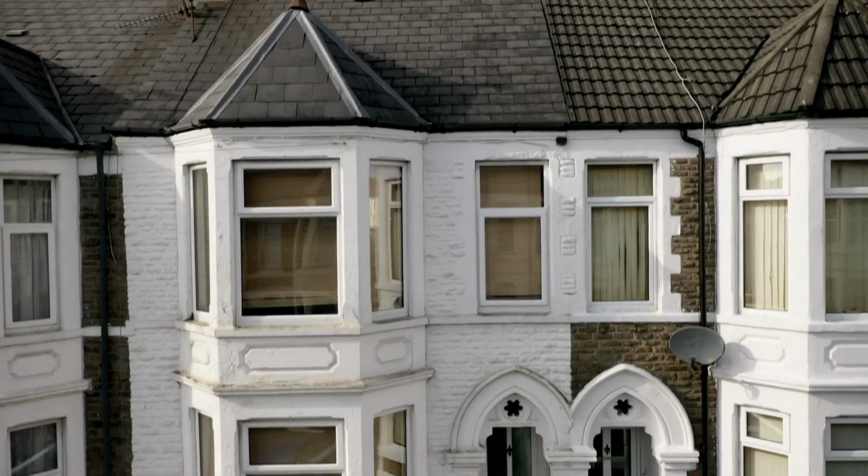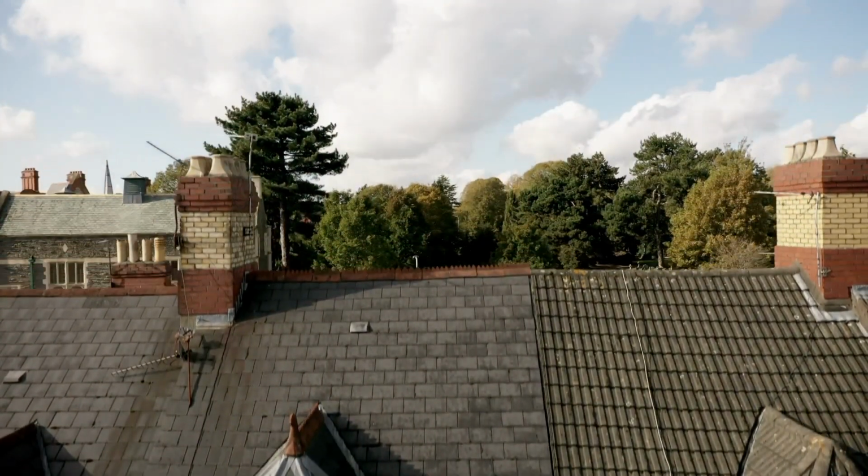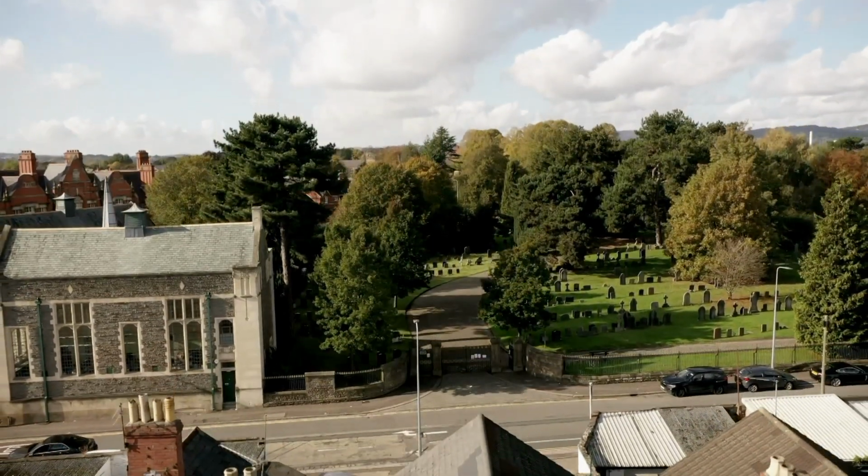After decades of unanswered questions, the team now prepares to examine the 60-year-old evidence for DNA in the hope of finally identifying Carol's killer.